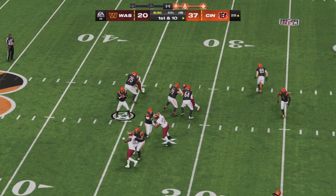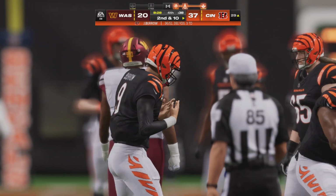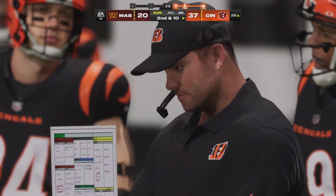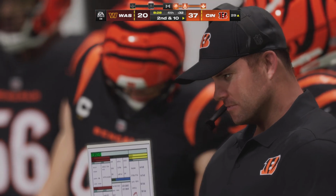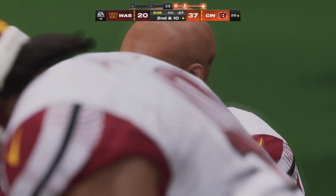On 1st and 10, Joe Burrow. Oh, and that is incomplete. They're certainly not letting up on the pressure in this one, and oftentimes you hear this expression, all gas, no break from defenses. But in this case, it's the offense still throwing the football up big in the 4th quarter.